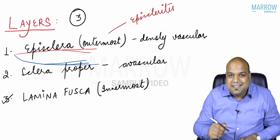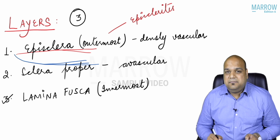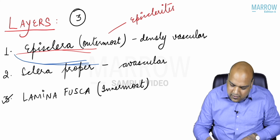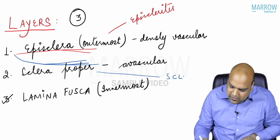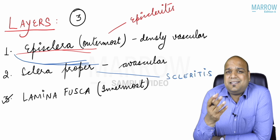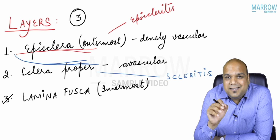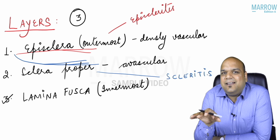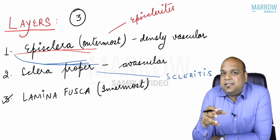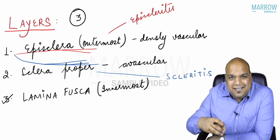But if it is an inflammation of the deeper blood vessels, we say that it is inflammation near the sclera proper. So we change the name and we call it scleritis. I know it is confusing. Even though I've said sclera proper is avascular, I'm still saying scleritis. Because the deeper vasculature is near the sclera proper, whenever the deeper vasculature gets inflamed, it is scleritis because more of sclera proper is getting inflamed.